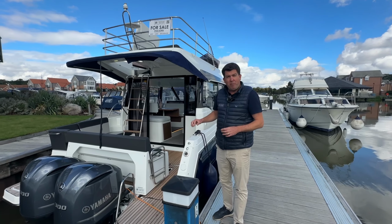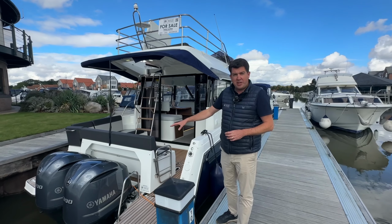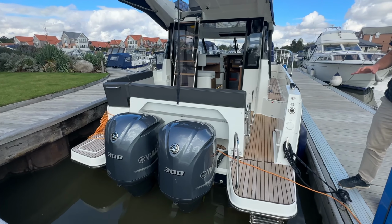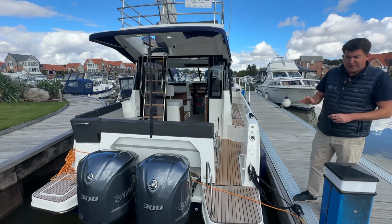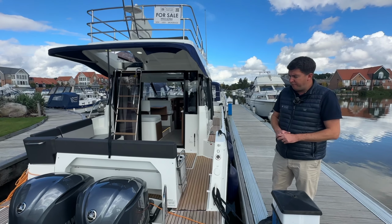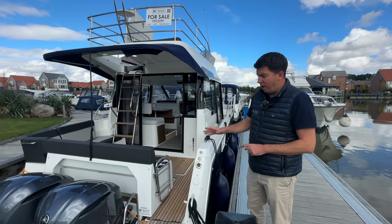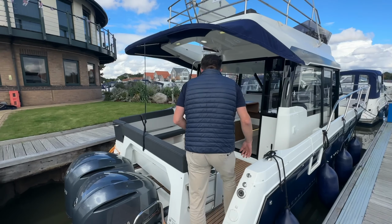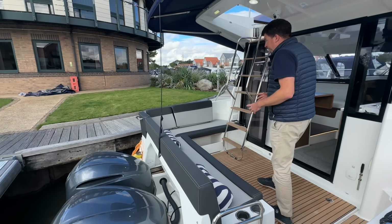Before we step into the cockpit area, first thing to point out is you've got a pair of Yamaha 300 horsepower outboards, which is the largest option available on this model. The engine hours are about 70 as well, so very, very low, and they'll be serviced by our workshops as well. As we move into the cockpit, a really good sized cockpit area in here.